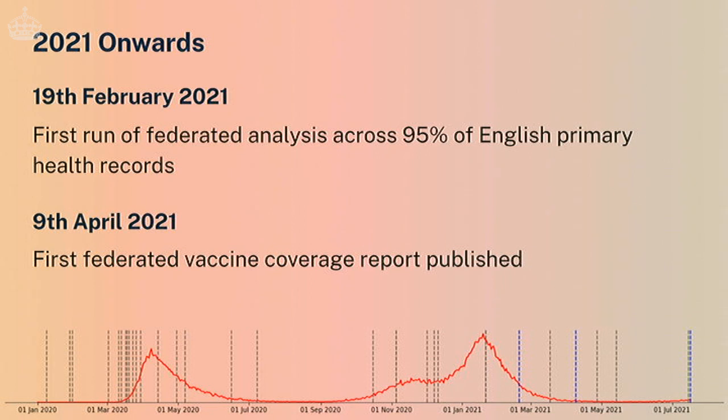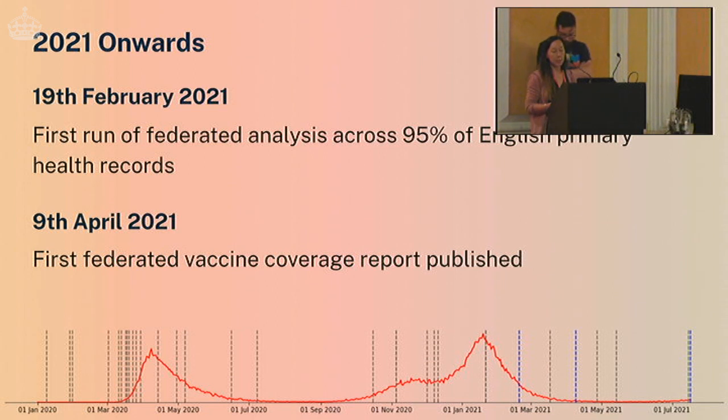Onwards into 2021, on the 19th of February, we ran the first federated analysis. That's running the same analyses across records held in both EMIS and TPP. And on the 9th of April, the first federated vaccine coverage report was produced. That allowed us to look at vaccine coverage across almost the entire English population.